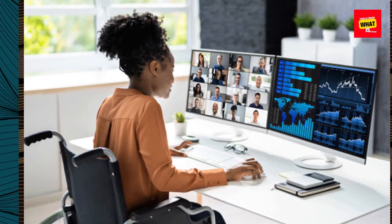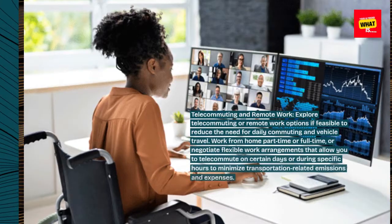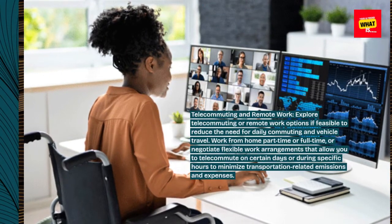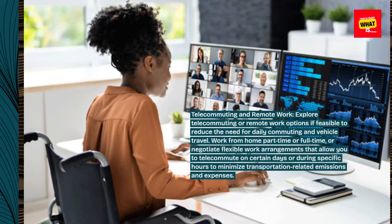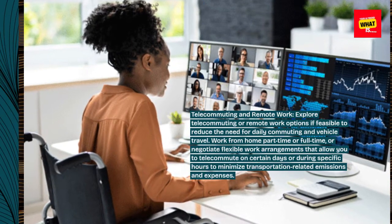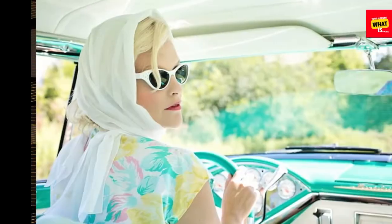Telecommuting and remote work. Explore telecommuting or remote work options if feasible to reduce the need for daily commuting and vehicle travel. Work from home part-time or full-time, or negotiate flexible work arrangements that allow you to telecommute on certain days or during specific hours to minimize transportation-related emissions and expenses.